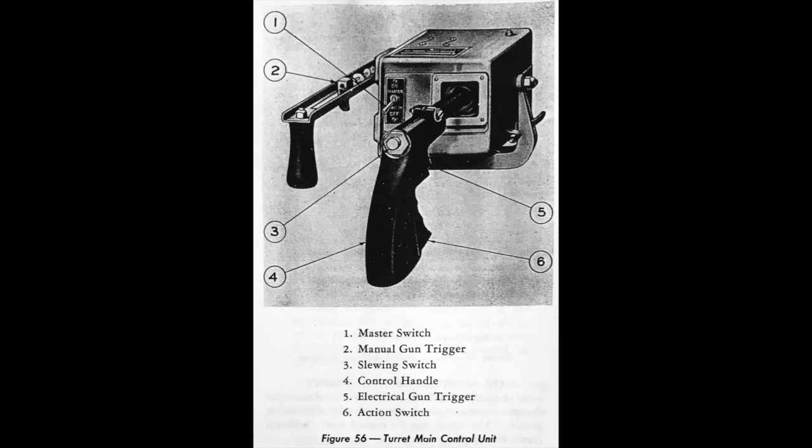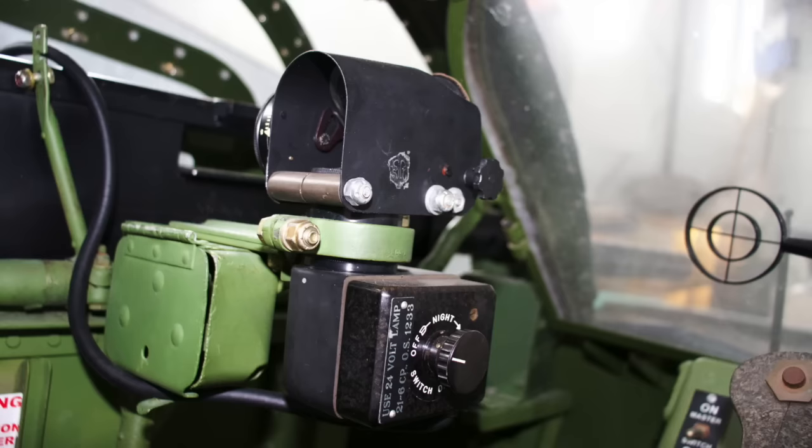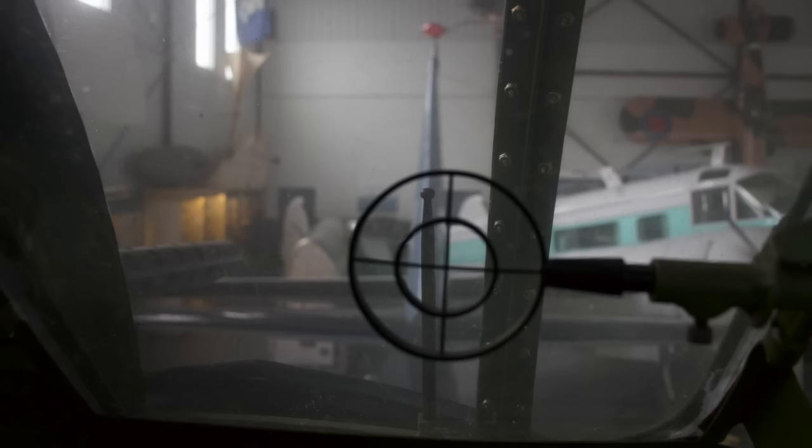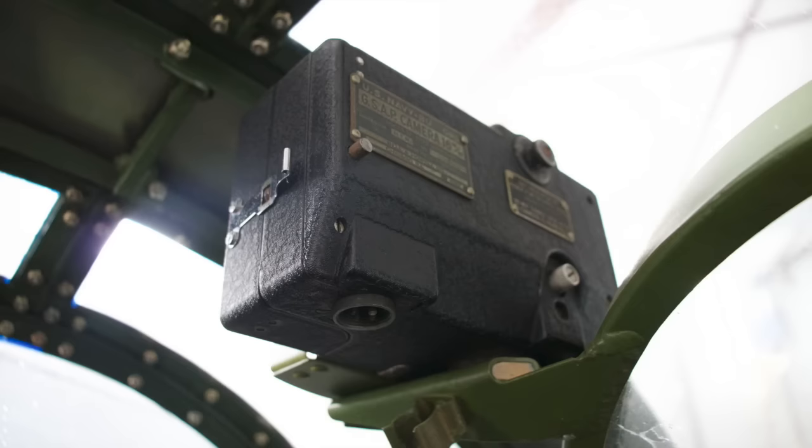Here you see the reflector gun sight and dimming switch. This is the view you would see if you were aiming down the gun sight at a target. The turret also has a backup ring and bead sight. Located above the barrel of the machine gun is the 16mm gun camera.